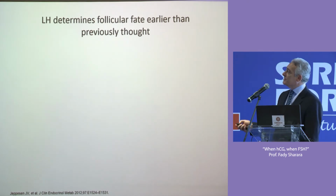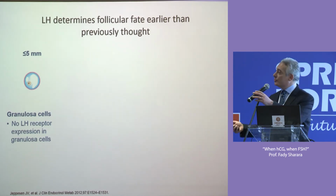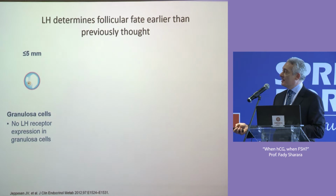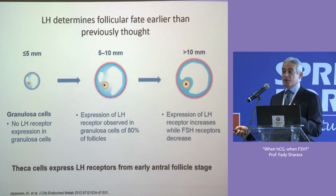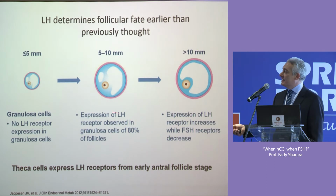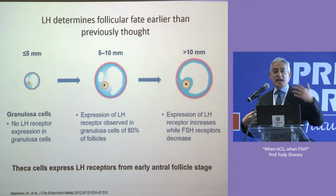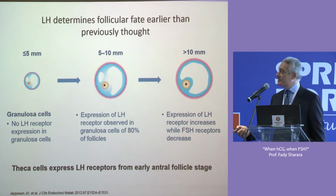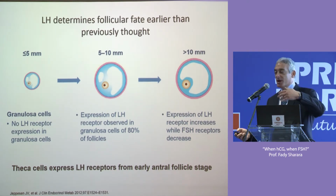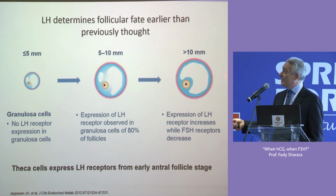So what determines follicular fate earlier? By the time a follicle is very small, so this is even the non-recruitable, not the FSH-dependent ones, there's practically no LH expression in granulosa cells. By the time an antral follicle is 5 to 10 millimeters, which again, when we start stimulation, is the type that you'd like to have to recruit follicles, LH receptor is observed in 80% of granulosa cells. And I've been around the world where people start adding hMG, for example, on day 6 or day 7 of the cycle. And that's really too late, not because of the steady state parameter, but because by the time a follicle is recruitable, 80% of them have LH receptors on granulosa cells. By the time it's 10 millimeters, basically it's 100% expression at this point.